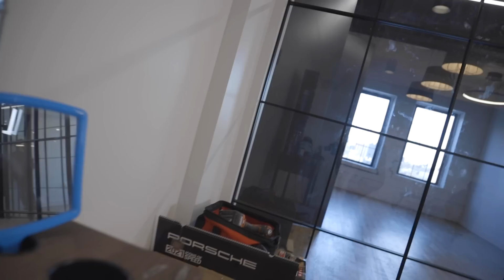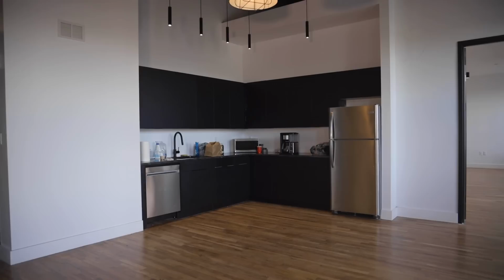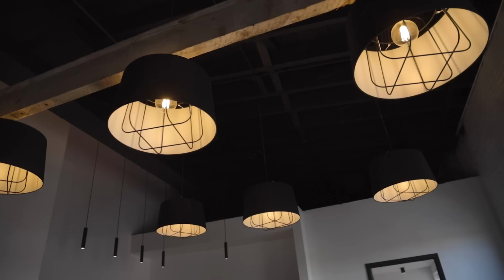This is our janitor closet. That's embarrassing. And then this is our kitchen. Again, this is going to be built out as well. We're going to put a bunch of tables here so all the employees can come here. It's kind of like the break room slash kitchen. Got snacks, energy drinks, etc.